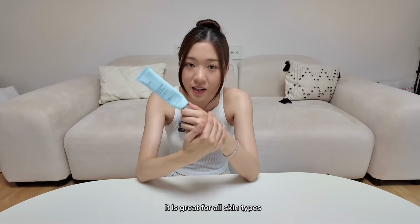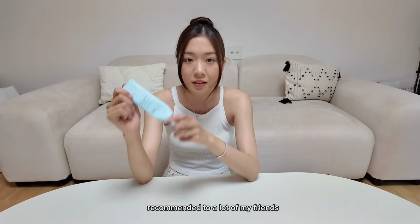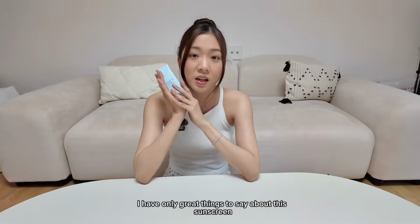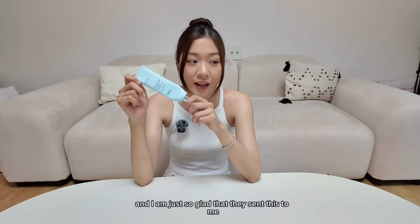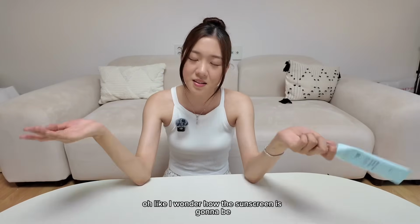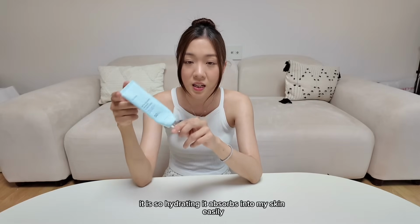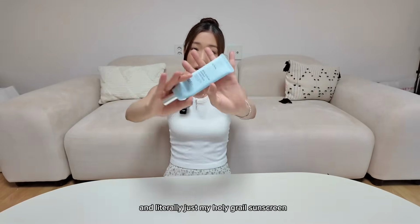It is great for all skin types. I actually gifted the sunscreen to a lot of my friends and recommended it to a lot of my friends. I also recommended this to a lot of my guy friends because we should be wearing sunscreen as well. I have only great things to say about this sunscreen. It is my daily sunscreen. I've been using it every day. They sent this to me and I am so glad that they did, because at first I was like, I wonder how the sunscreen is going to be. But when I tried it, I was like, oh my god, this deserves so much more hype. It is so hydrating. It absorbs into my skin easily, has no white cast, sits perfectly under makeup, and is just my holy grail sunscreen.